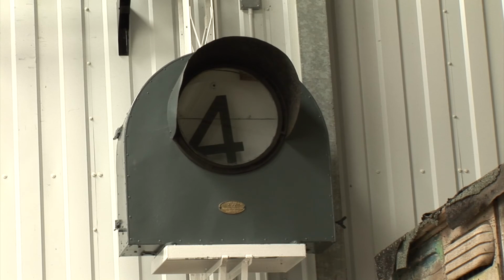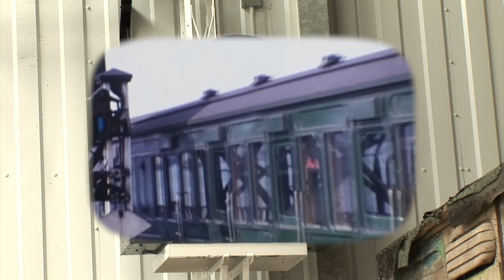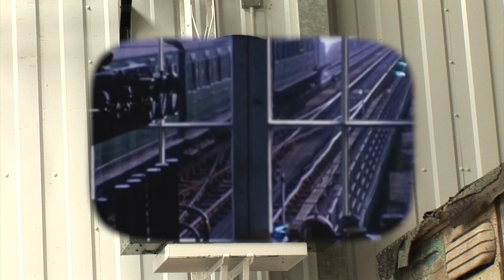Below the signal is a platform indicator. This was on Ryde Pier and it notified the driver of the train which platform he was going to be directed onto. There were 4 platforms there when the railway was fully operating, and that number was just to let him know basically where he was going, even though, let's face it, he couldn't do anything about the direction, could he?